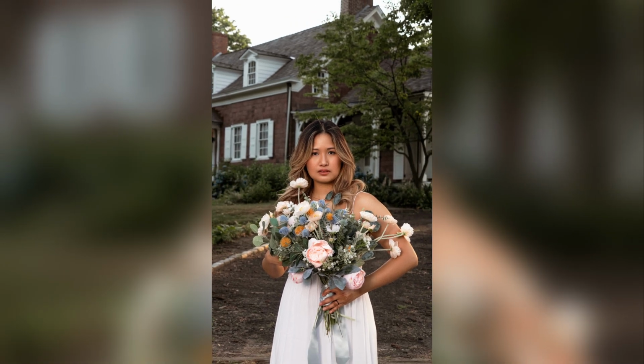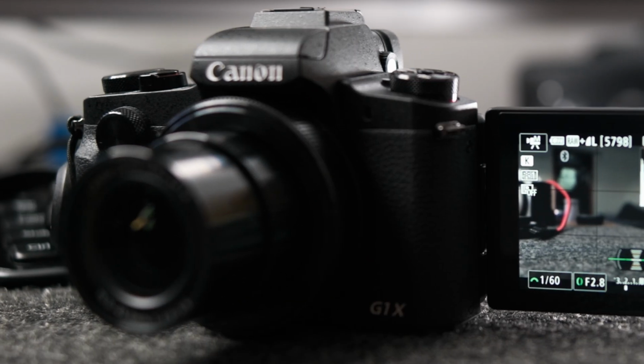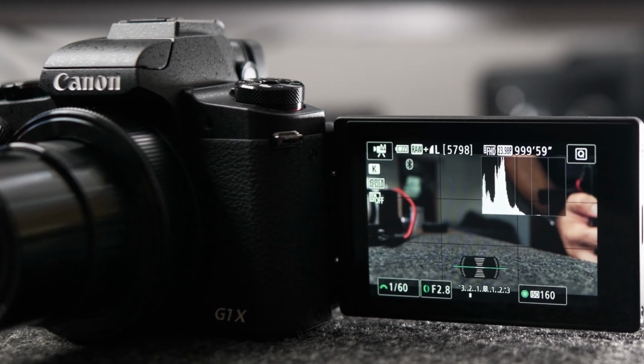That's it for the shoot. It's pretty clear that this is a very, very, very capable camera. It's infinitely better than the insanely overpriced G7X Mark III. I hate that camera with a passion because it was a huge disappointment.